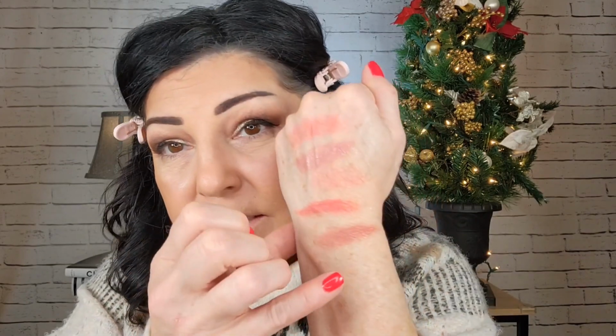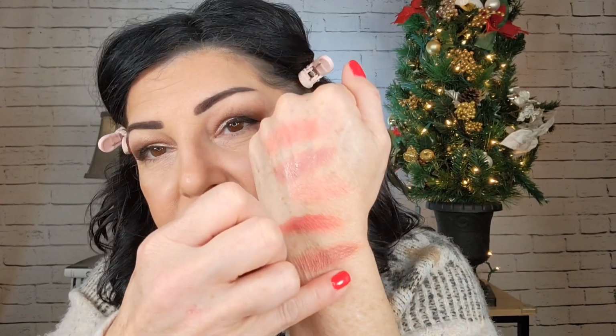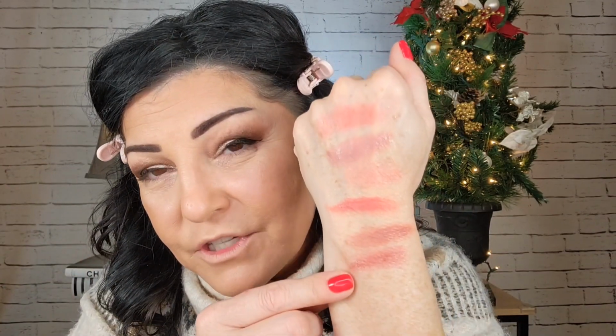And this last one here is called Empower. And this is really deep. So let's try this shade here. And I don't know, I might not be able to wear this shade. No, it does sheer out. Okay, so it looks very deep in the pan, but as you can see, it shears out. So these are all the choices here.